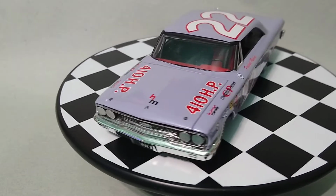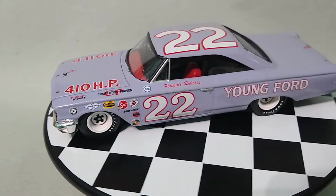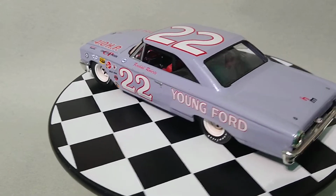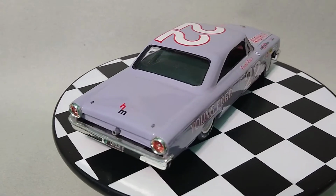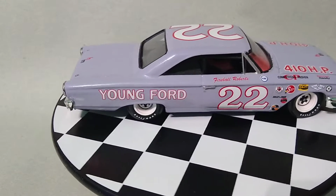I also scratch built the headlight covers. The 22 is closer to the driver's side because at the time, to paint the roof number on, a guy would stand next to the car on a stool and lean up and do it, so that's why they're offset towards the driver's side. This is specifically modeled after the car he drove at Bristol in 1963.